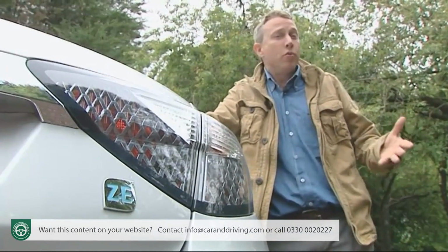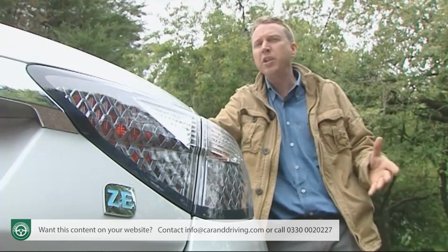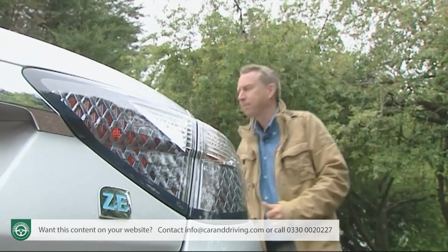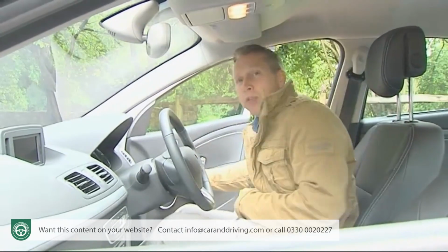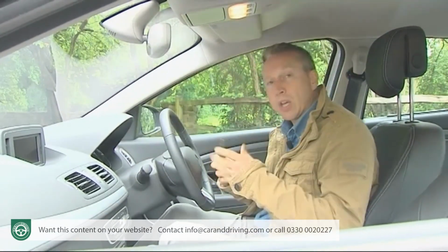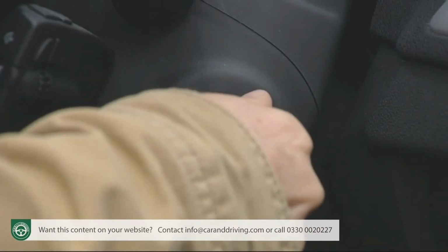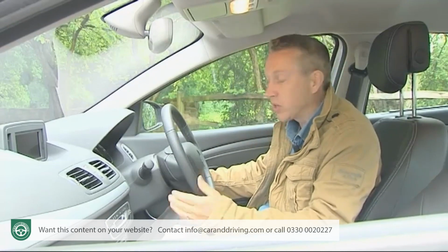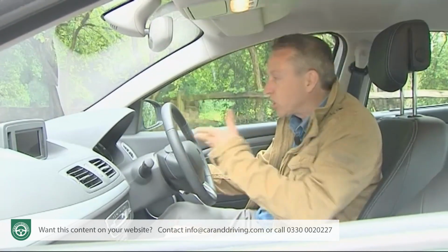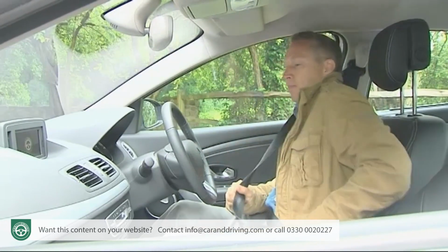So, if for you the electric automotive revolution starts right here, what do you notice behind the wheel? Two things probably. One expected, the silence, once you've twisted the old-fashioned ignition key. This is the one type of car I would have expected to find a starter button. The car's tweeted its readiness, and you move off.